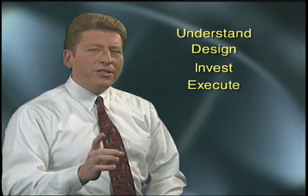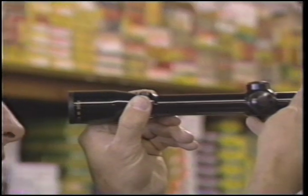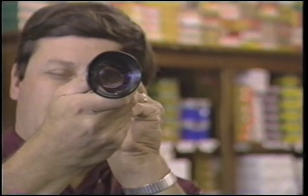Now in summary, there are lots of brand choices in the riflescope industry and lots of price levels. It's difficult for consumers to differentiate between brands other than through the limited information provided by each brand and by looking through and comparing scopes. Because Burris does understand, design, pay for, and execute the details necessary to deliver outstanding optics, we highly encourage critical side-by-side comparisons with any and all other brands.